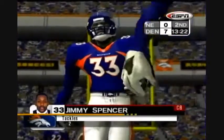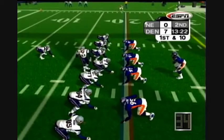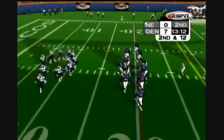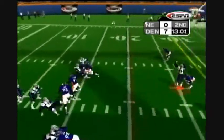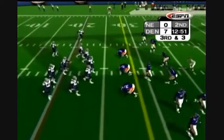By Spencer. First and 10 at the 18-yard line. 4-3 defense for the Broncos. Brown, 81! Cut! Bledsoe, quick drop. Second and 12. Bledsoe dropped back. Brought down by Gold. Third down and 3 for the first.